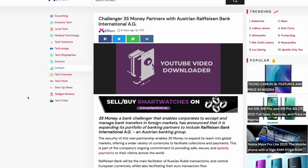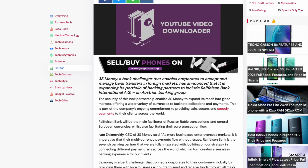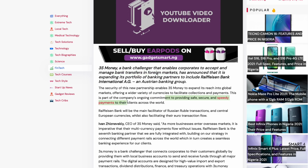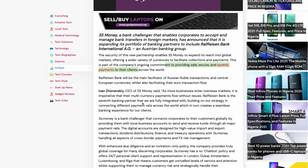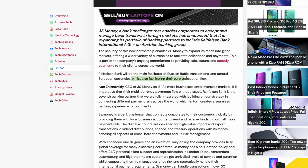So what is going on now? Well, apparently 3S Money, a bank challenger that enables corporates to accept and manage bank transfers in foreign markets, has now announced they are expanding their portfolio to banking partners, including Raiffeisen Bank International AG. This is part of the company's ongoing commitment to provide safe, secure, and speedy payments to their clients around the world. So Raiffeisen Bank will be the main facilitator of the Russian ruble transactions and Central European currencies, whilst also facilitating their euro transaction flow.